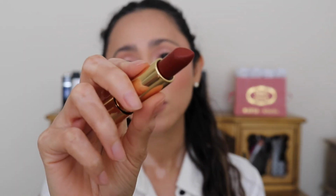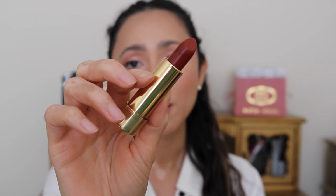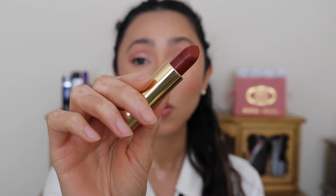And then lastly, I've got the shade Janet Rust, also from the satin. Whenever I bought this originally, I wanted to buy the matte one, but I actually picked the wrong one in store and they gave me a satin. I liked it regardless, but I am interested in trying the matte formula in this color and in a couple more reds. But for today, we're gonna go for the Millicent Rose, and you'll see how beautiful this shade is.